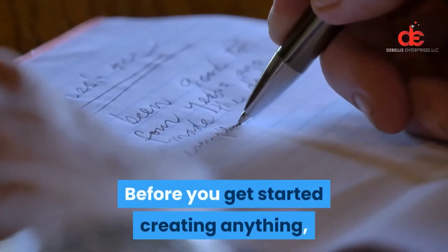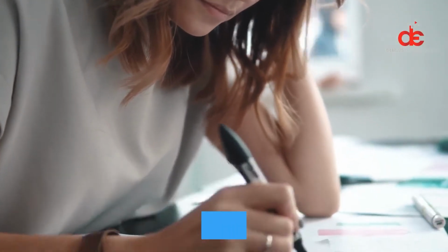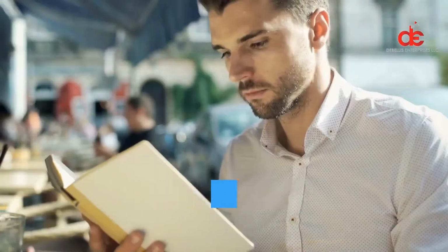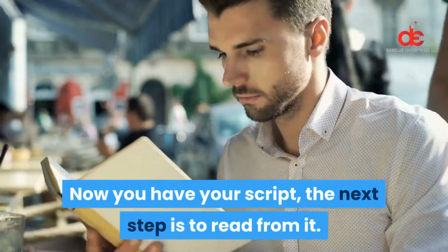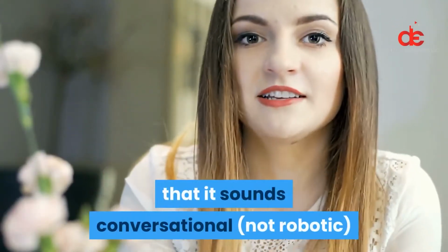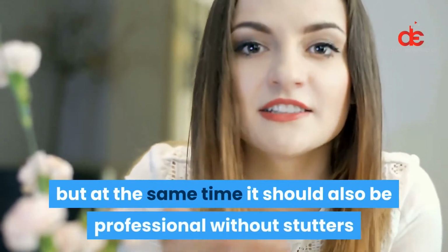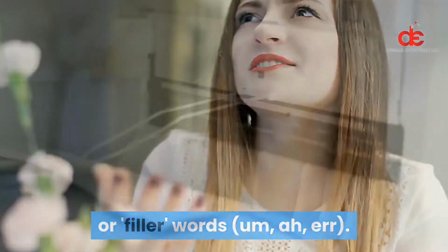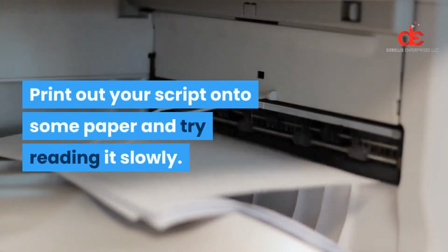Before you get started creating anything, you need to know what it is you're going to create and start writing your script. Now you have your script, the next step is to read from it. This should be done in such a way that sounds conversational, not robotic, but at the same time, it should also be professional without stutters or filler words.